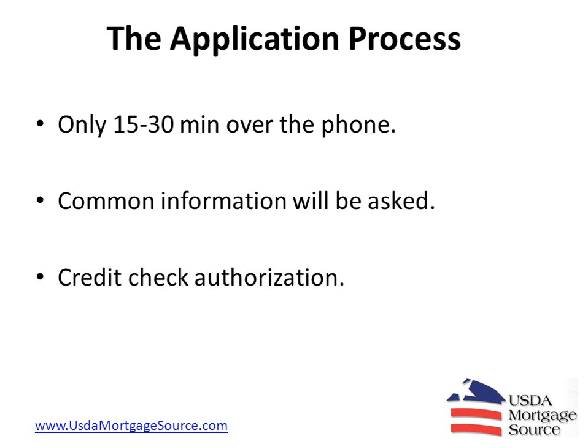Once the application is completed, the lender is going to do a credit authorization with you, and that will allow them to do the credit check that's needed to process the application. Once they have the credit check in place, at that point they'll have a good picture of credit score, of course, and also the applicant's debts.